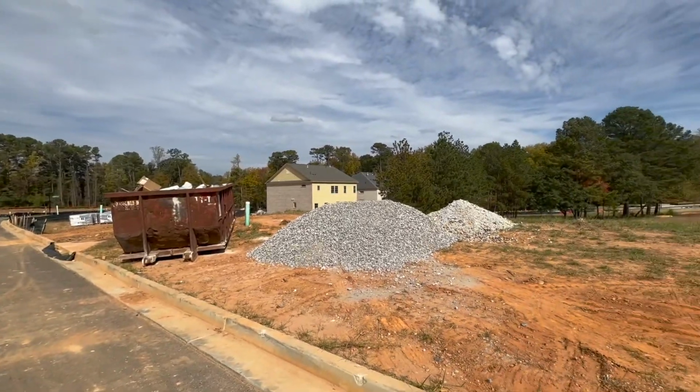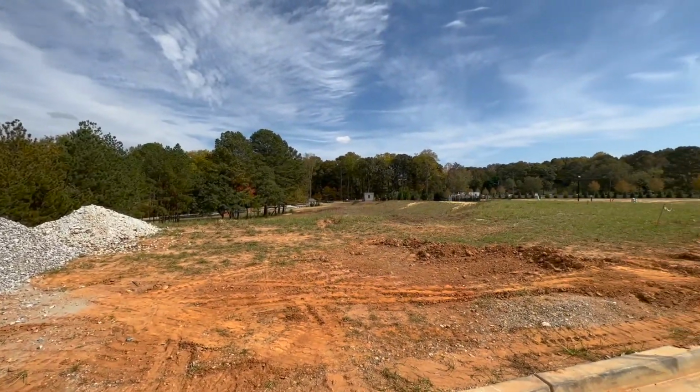And there's going to be like 62 homes. You can see they still have a ways to go. So just want to throw that out there. If you're looking for something new construction and you have a budget up to the 800K range, this could be an option. Outside, well, Tucker definitely has several parks that you can hang out at.